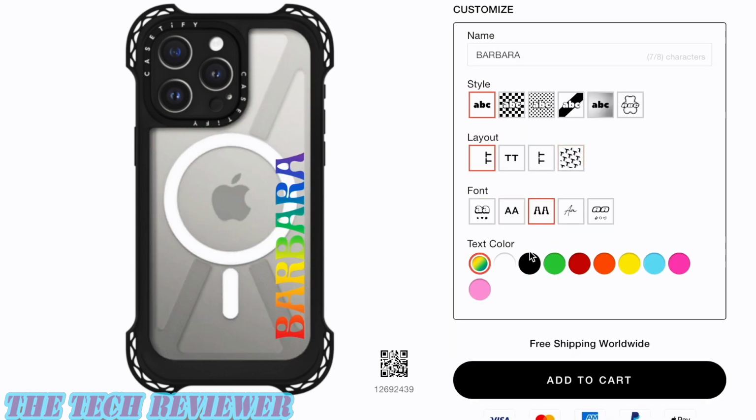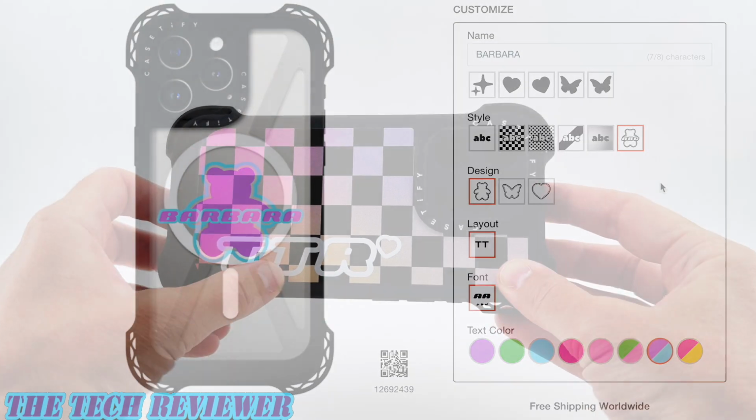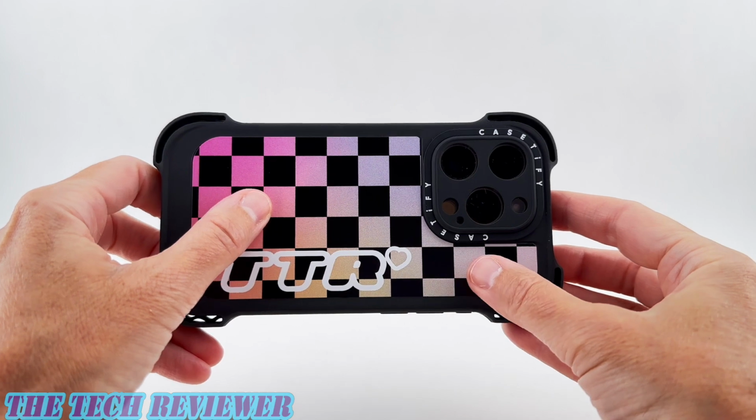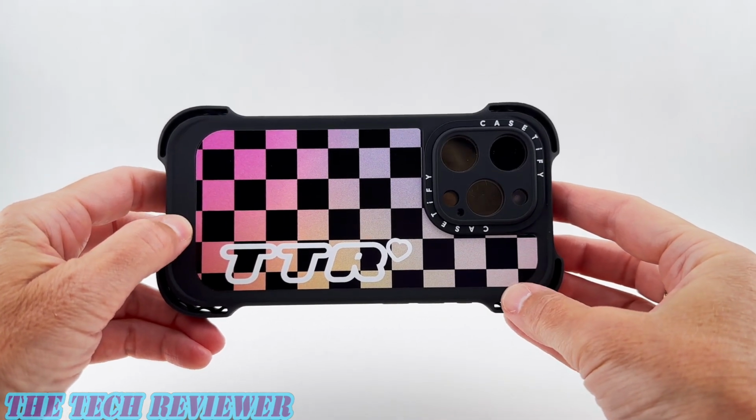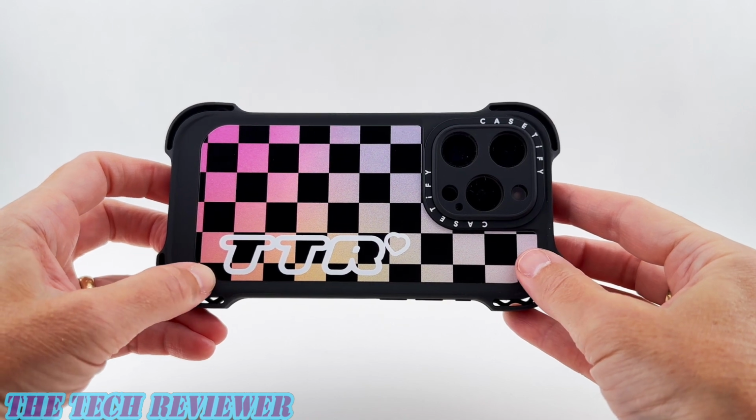You can really make these cases your own, and the custom text tool is super fun to use. And keep in mind that, of course, these make really great gifts. Everybody loves a custom text case, so that's definitely something to keep in mind with the holiday season coming up.